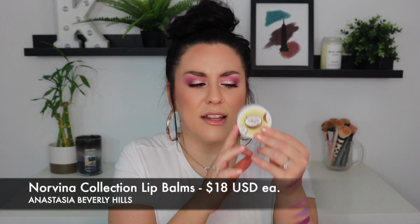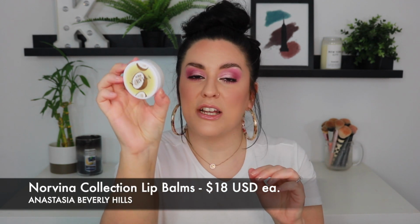It's almost like a solid gloss. This coconut one right here is my favorite. It smells like a pina colada. Oh my gosh, it smells so good. I want to eat it.